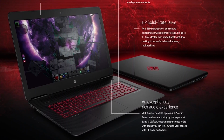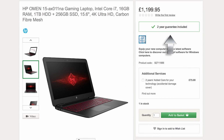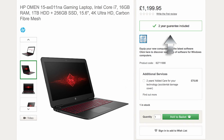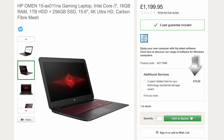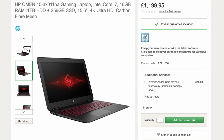I would also advise that if you're in the UK that you get the laptop from John Lewis, as you get 2 years of free guarantee included, and should you want an additional 2 years with damage cover, then that will cost you an extra £75, and still the price does not come anywhere near the cost of a single 15-inch MacBook Pro, let alone a MacBook Pro with AppleCare.